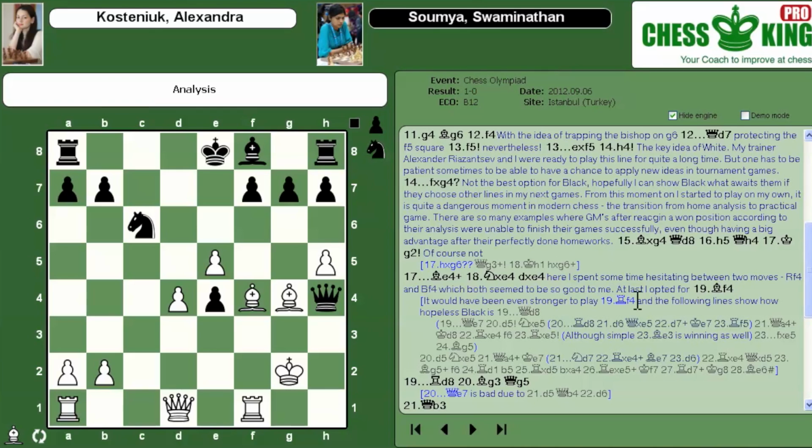But rook f4 would have been much stronger, since it doesn't give black time for any break. After rook f4, I'm threatening to play bishop d7 check, winning the queen on h4, so black has to retreat the queen.